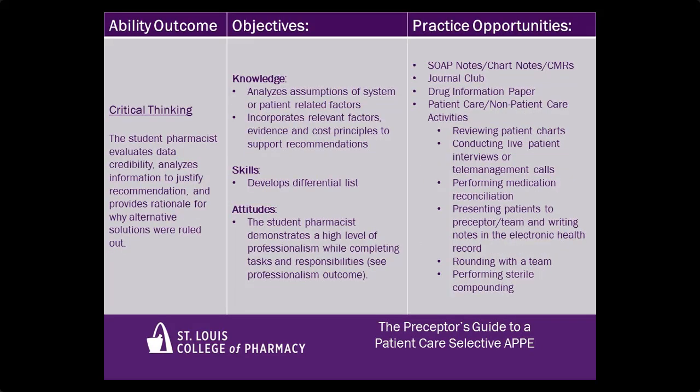The second ability outcome for the rotation is critical thinking, which typically goes hand in hand with problem solving. The overarching outcome for critical thinking is that the student can evaluate data credibility, analyze information to justify a recommendation, and then provide rationale for why alternative solutions were ruled out. Examples of the rotation objectives are for the student to analyze assumptions of the system or patient-related factors, and then incorporate those factors along with evidence and cost principles to support a recommendation.